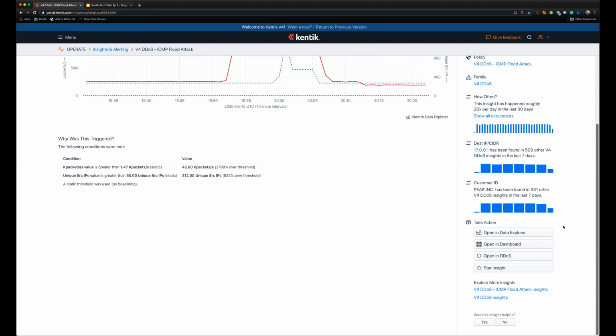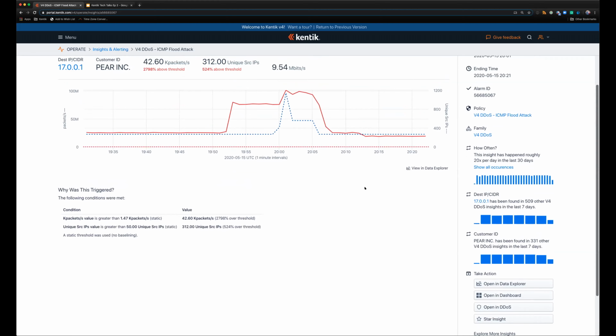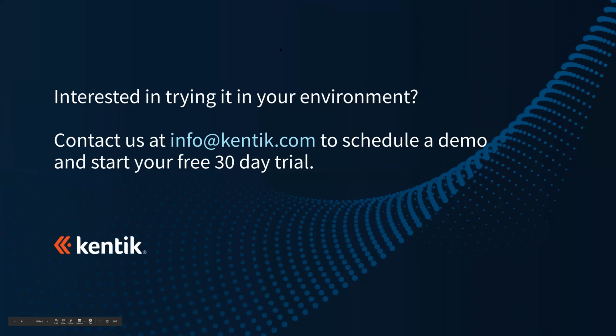And then from here, I can dive into even more detail by opening this in a dashboard. If you followed along last week with our previous tech talk, we went into a little bit more detail on how you can use the dashboards to get into more detail. All right, that concludes the demo that we had for today.